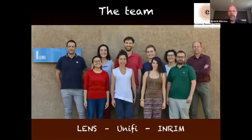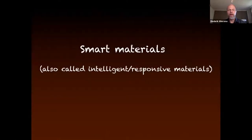But apart from that, there are some very beautiful nanofacilities and clean room facilities. And some of the people in our group are actually now researchers at INRIM. And LENS is where the labs are, where I started my research career, which I've always been, and I'm professor at the University of Florence. Okay, so as I said, I'm going to talk about a materials platform.